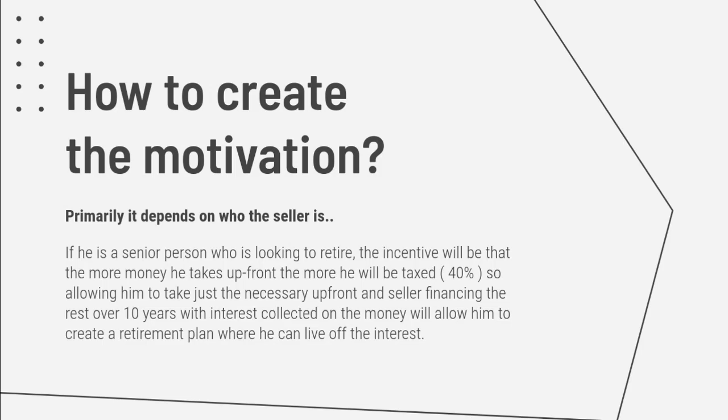I'd say there's about 90 million baby boomers who are actively looking to retire, which is a great market. So if he's looking to retire, the incentive will be that the more money he takes up front, the more he will be taxed, about 40%. So allowing him to take just the necessary up front and seller financing the rest over 10 years, with interest collected on the money, will allow him to create a retirement plan where he can live off the interest.